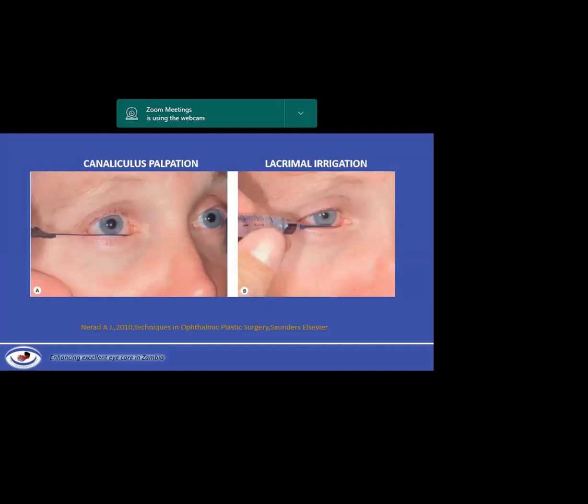And also we can do irrigation by using the cannula with some normal saline, where we go to the punctum and try to flush, and see if there will be any regurgitation or if the fluid will just pass freely, so that it can indicate if there is any obstruction.